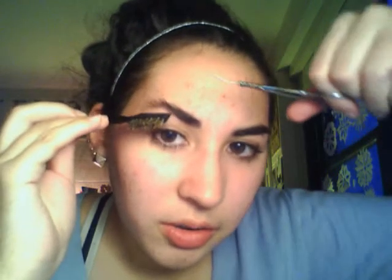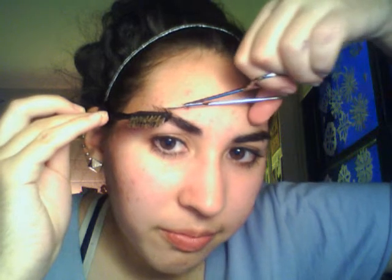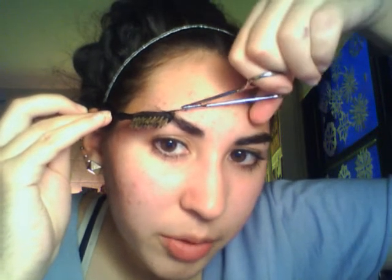Gosh, I don't know, I've got like this little demon peak in my eyebrow. Trim, where are my hairs? This webcam's not looking here. Okay. That should be really all you need to do. Mine are in pretty good condition right now. Stick on my eyeliner right here.